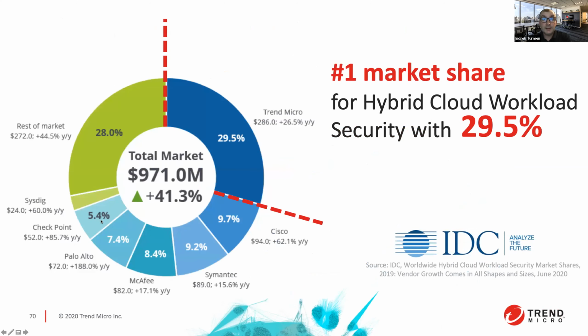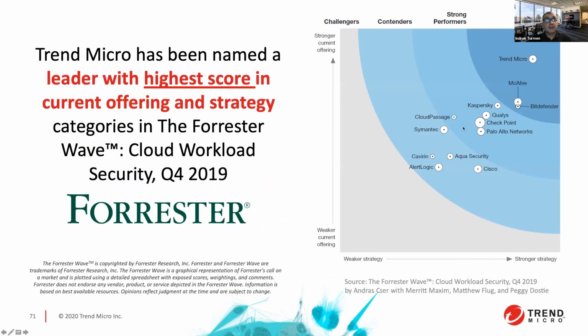In AWS, actually, we have really good market share. So Trend is, I think, one of the biggest security vendors in AWS. And in hybrid cloud security, we have 30% of the market share. And Forrester loves us. Last year, Forrester did a study of cloud workload security, and they compared us to our competition, and Trend Micro is in a really good position here, a leader, far away from the competition.